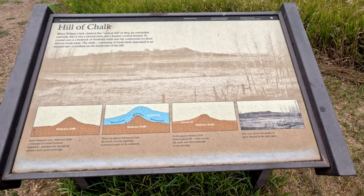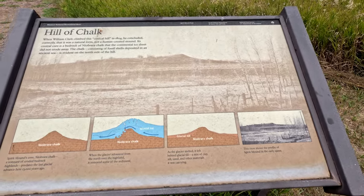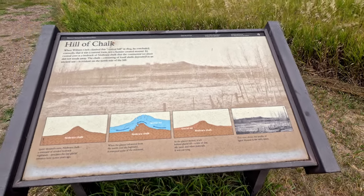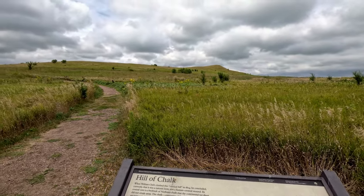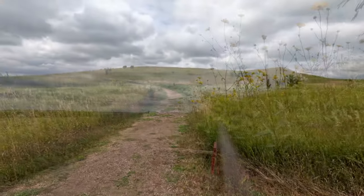So this hill is a natural hill, it's not human-made. And it has a core of Niobrara chalk, which is made up of fossils almost entirely. So cool. All right, well, I'm kind of at the base of it, and so I'm gonna head on up to the summit. Let's go.